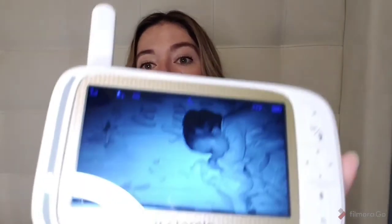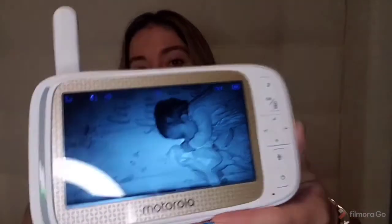Right now, Olivia is about to turn 9 months old. She's been sleeping about 10 to 12 hours a night for the past 3 months, and now she does sleep independently in her crib. This is her sleeping right now. It is 6:30 in the morning, and I hope that she sleeps for at least another hour or so.